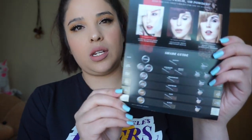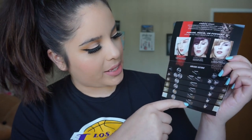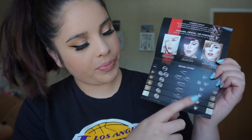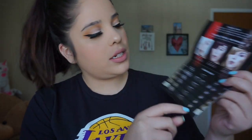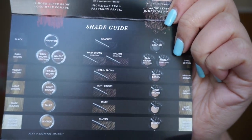So it shows you here all the pomade colors, all the pencil, and all the powder colors. So it goes from black, dark brown, medium brown, light brown, dark blonde, medium, and light blonde. So she kind of gives you a variety of colors to choose from.